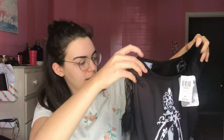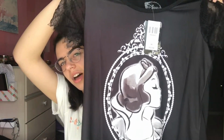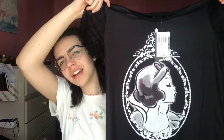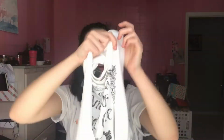Next, I went to Hot Topic and I got four shirts. So I got this one, which is an Alice in Wonderland tank top. I really love the pattern and it's a super flowy tank top. And then I got this Snow White top and it's that Snow White in the Mirror pattern and it has these lacy little cap sleeves that I really like. It's super cute. It's a little bit scratchy to wear, but I think the sleeves are really cute.